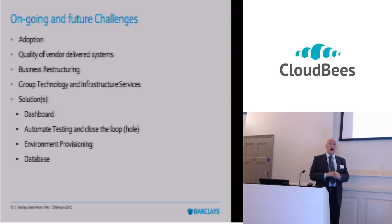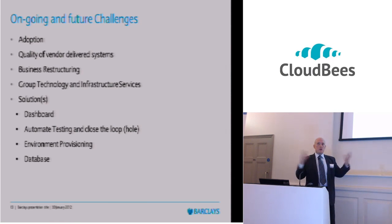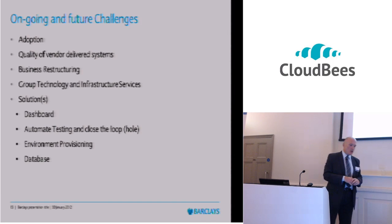So these are the guys that manage all our Unix servers, Windows servers. Traditionally, they used to do some of the release management and stuff like that. But they're also wrapped up in a deal of red tape that makes provisioning of the environments exceptionally challenging, to say the least.